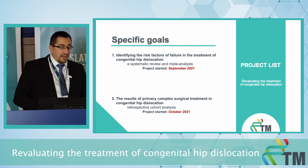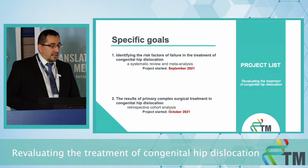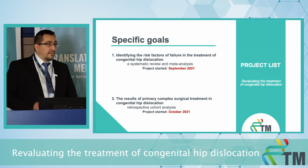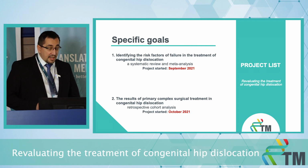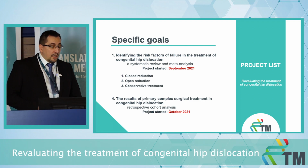In the first part, we are investigating the risk factors of failure in the treatment of congenital hip dislocation. Based on a systematic review and meta-analysis, we would like to define how we can reach the best results and avoid complications. In the second part, we are analyzing the results of our treatment protocol at Semmelweis University, which is different from the international protocol, but we seem to have better results and fewer complications with that.